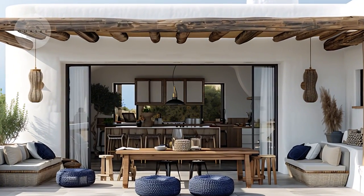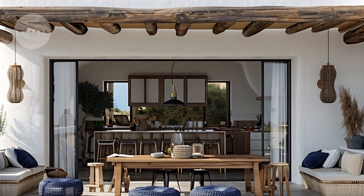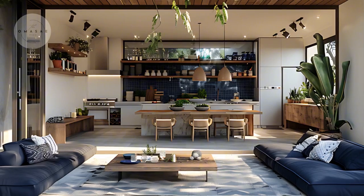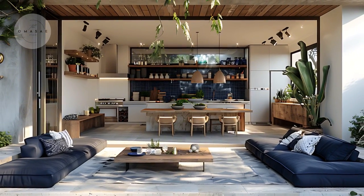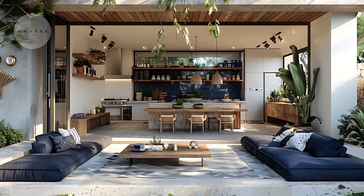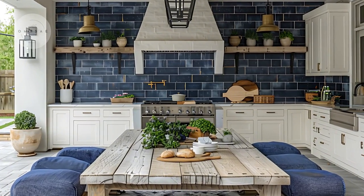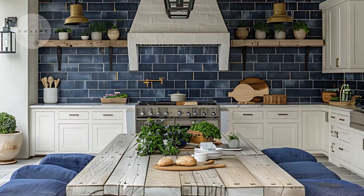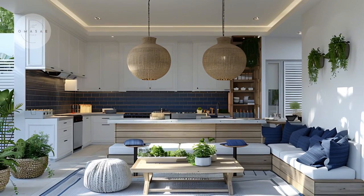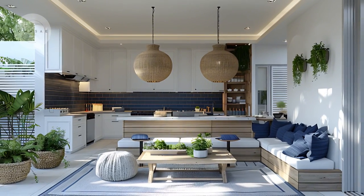A great way to integrate outdoor elements into your home is by designing a patio that seamlessly extends from your kitchen. Imagine large glass doors opening up to a stylish outdoor dining area, creating an inviting space for meals and gatherings. The patio can feature a whitewashed wooden dining table, light gray outdoor rugs, and comfortable seating with neutral cushions, reflecting the clean, minimalist aesthetic of Santorini.